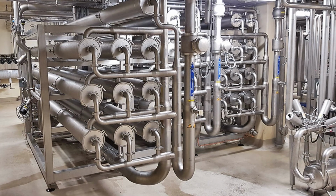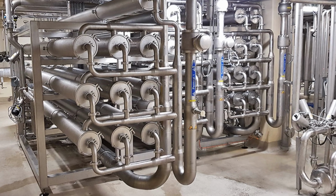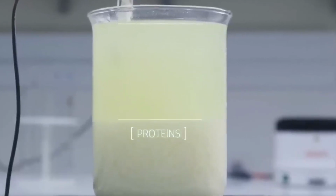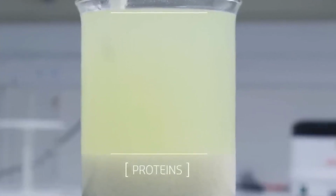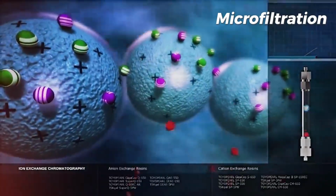The filters used in this process are marvels of engineering, with tiny pores that can separate molecules based on size. After filtration, the whey protein concentrate typically contains about 80% protein. But for those super pure whey protein isolates, further processing is needed. This is where ion exchange or microfiltration comes into play.